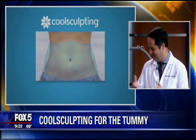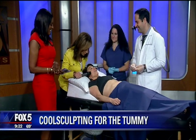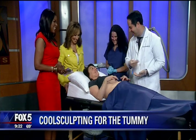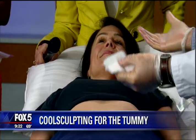All right, let's see how it works. Okay. Do you mind taking us through every step? Of course. So she's an ideal candidate. By the way, thank you so much for showing us, Felicia. So why is Felicia an ideal candidate? Goodbye, fat. She's very slim, she's in shape, and there's a little bit of bulge on the lower stomach that almost all of us have.